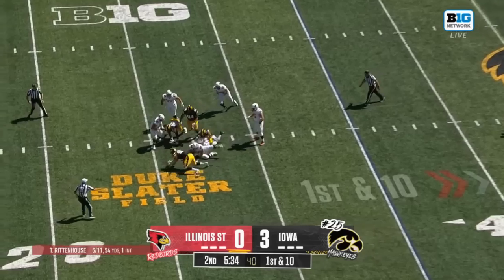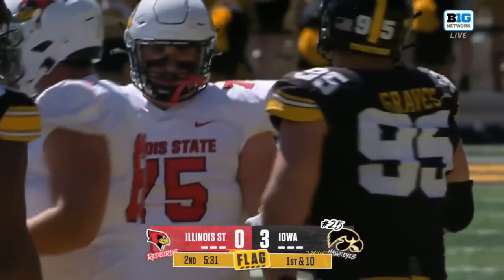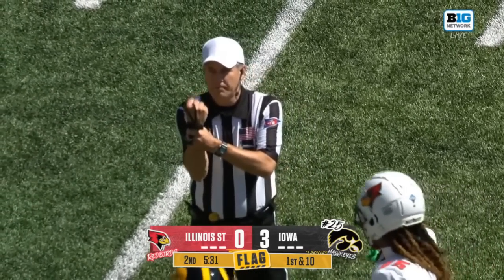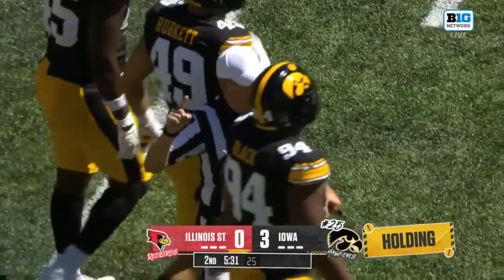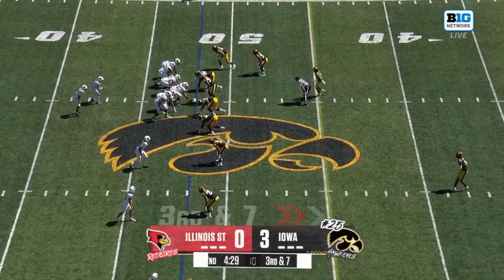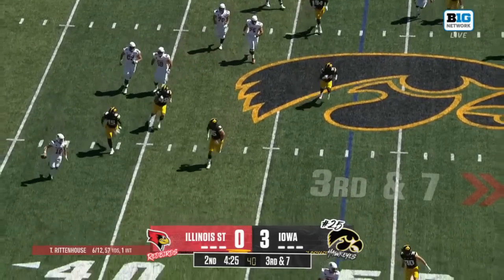And Rittenhouse, and the ball is out as he's sacked, and it's recovered. Aaron Graves strikes again. He recovered the fumble. But the air's already been let out of the balloon once by a penalty today, maybe again. 10-yard penalty. Automatic 1st down. Redbirds 1 of 6 today on 3rd down. And a low snap won't help them convert this 3rd down.